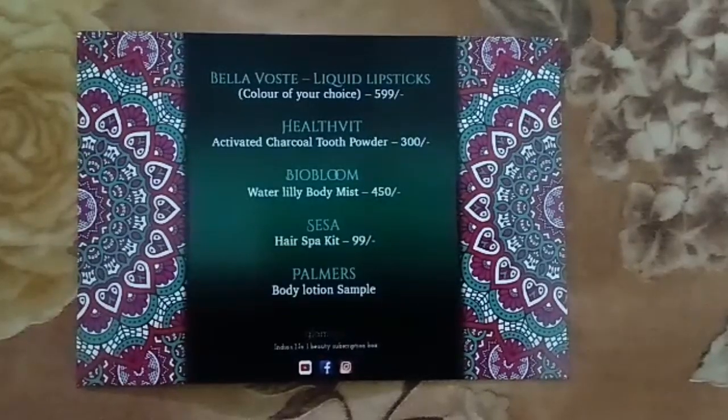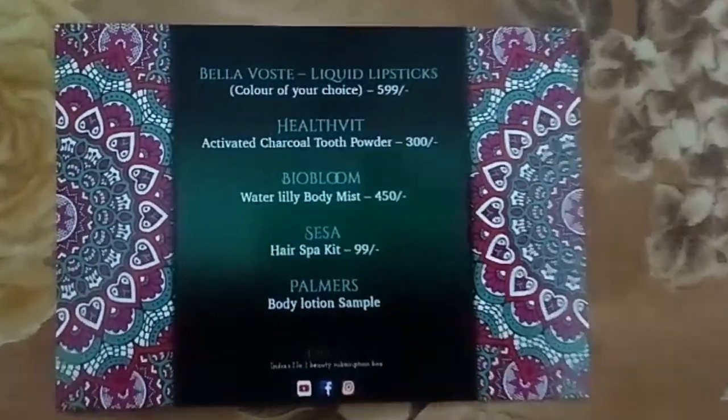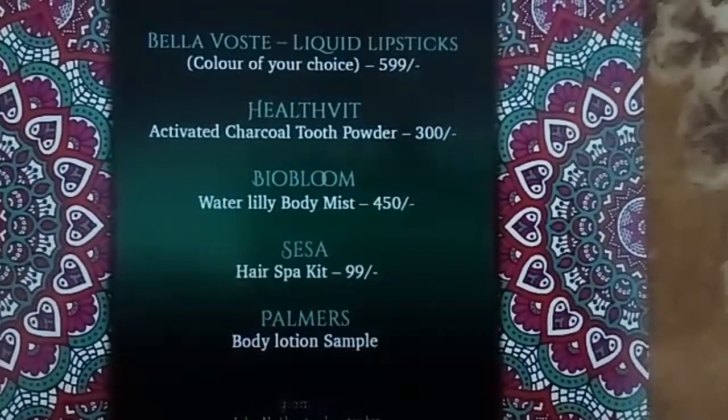Alright, so let's see what all I have discussed with you and what all is left to show you. Hair spa kit I have discussed, body lotion sample I have discussed. Moving on to my favorite products now.